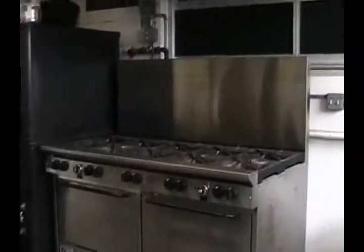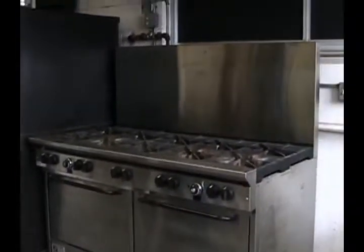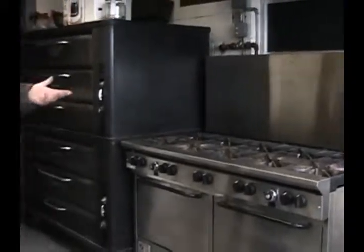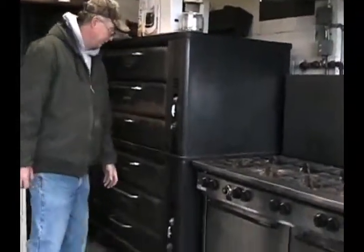And the range and the hood are all up to code? They are up to code. They don't use it anymore except for a couple of times. With all the pilots running, I think we spent like $100-something on gas every 3 months just to keep the pilots going. And then this thing needs to get out of here. This is a pizza oven. Oh, yeah. They used to make those pizzas for us.